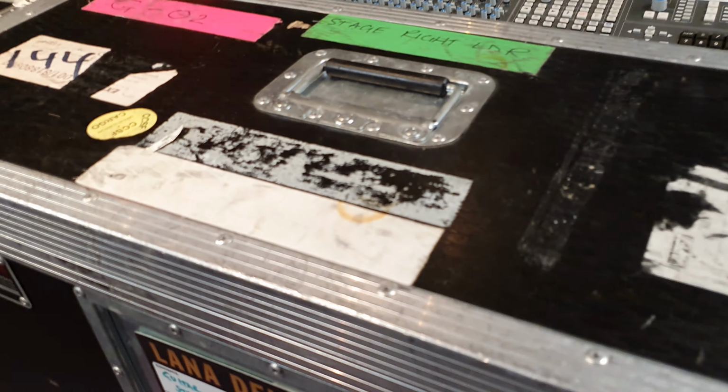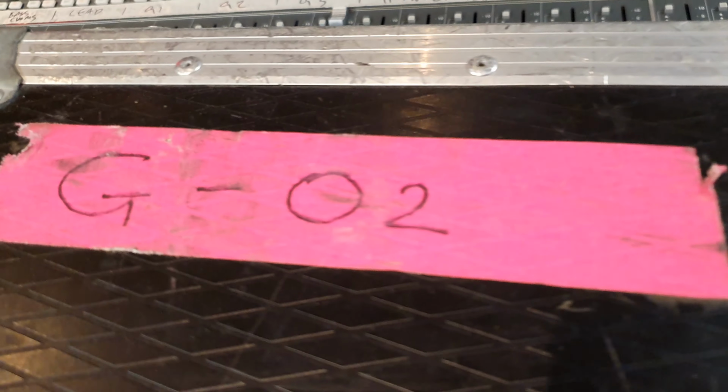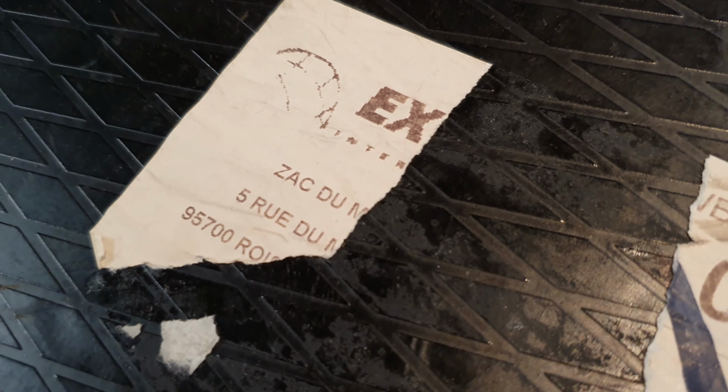So let's look at this flight case. Stage right. There you go. So this one, where's this? This looks like France. We've got a couple LA stickers there. It's 2009.